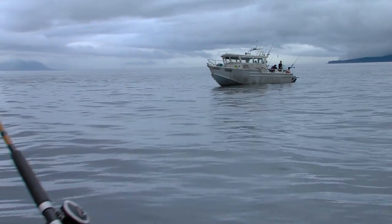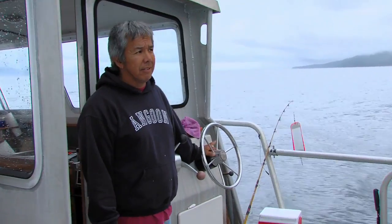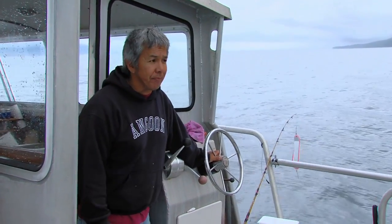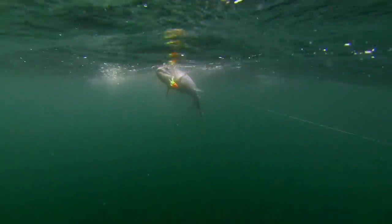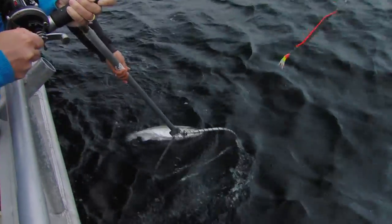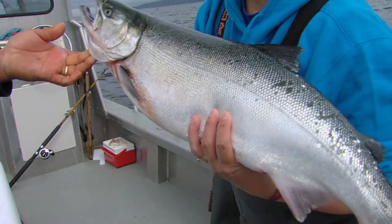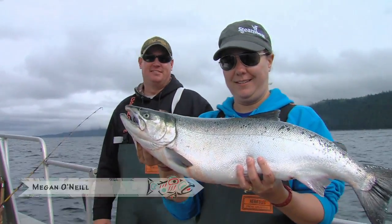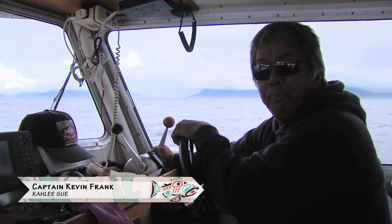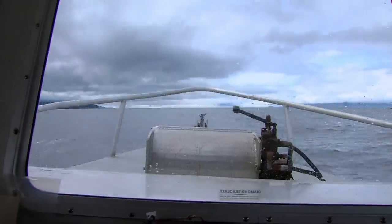Back aboard the Cayley Sue, Captain Kevin Frank is wrapping up salmon fishing. This is a feisty one. All right. This is one nice, healthy silver. Finished up with some salmon for now. We're going to see if the halibut are biting at Hood Bay.